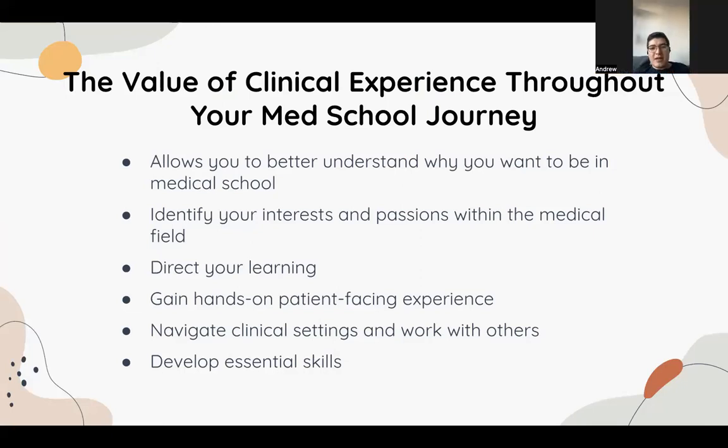Sure. So value of clinical experience, it obviously allows you to, as we said earlier, understand why you want to do medicine in the first place. It's hopefully to help people and really get involved both in your community, research, everything like that. Identify areas that you're interested in, right? You have the opportunity of time, because eventually it'll hit you sooner than you know. You have to decide what you want to do in medicine. It's a pretty broad field.